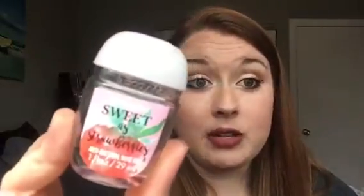I have one pocketbac. This is the Sweet as Strawberries pocketbac. I liked this one. I really like fruity or floral scents for the pocketbacs because I just feel like they smell clean. And this was an artificial strawberry scent, but it was nice. So this is definitely one I would purchase. And I thought the packaging was really cute on it. I bet this is one that they still have because I just bought this maybe a month or so ago.